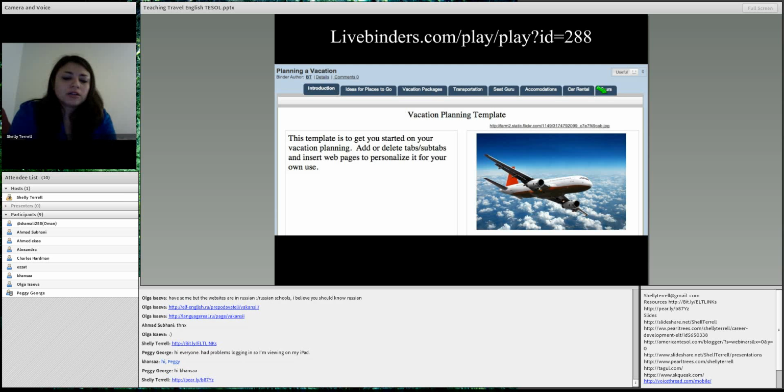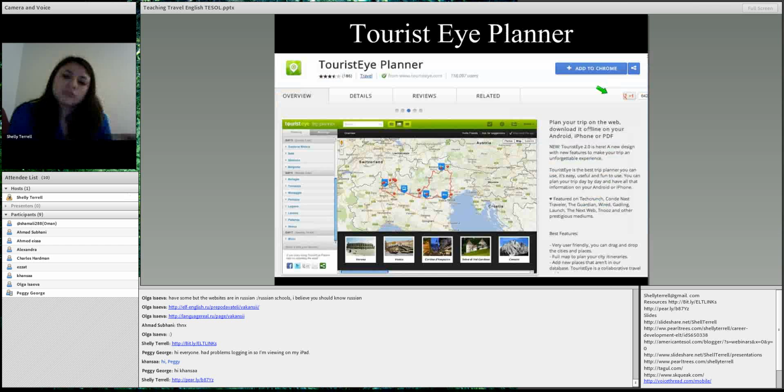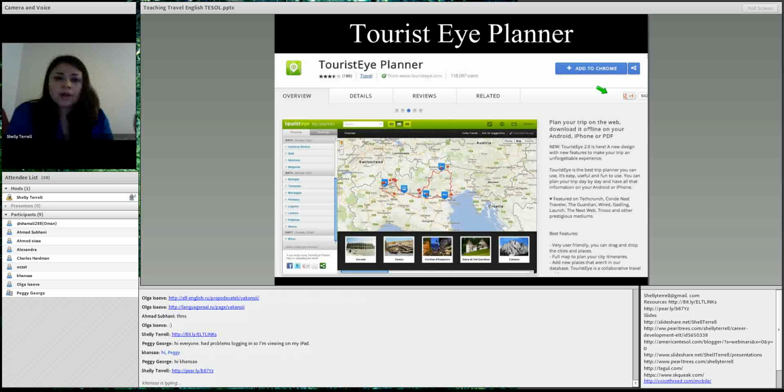Now, all of these resources are also bookmarked here. So you can go to the bit.ly and go under travel and you'll see all of the resources. But you can also go to this Pearl Tree as well that they put in the chat box.